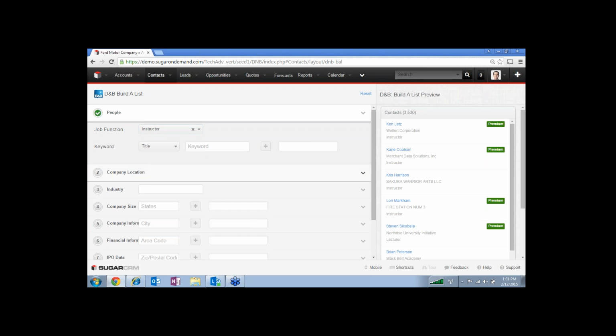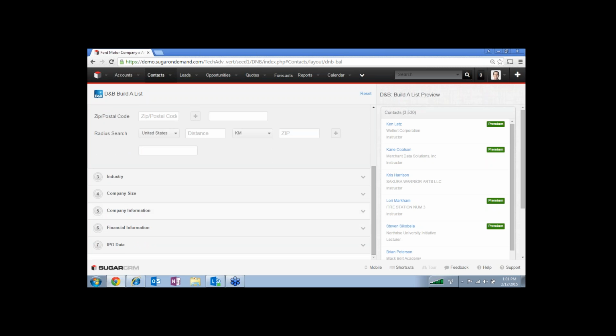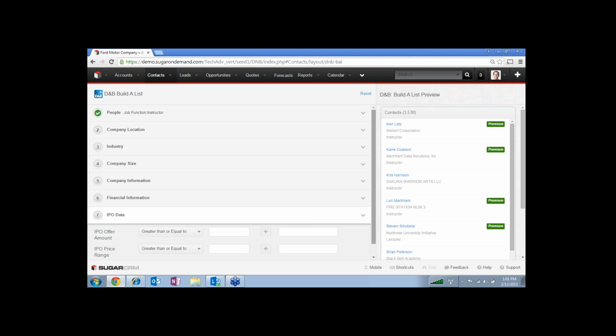I can look it up by location, industry, company size. Again, further slice that data to be able to create a nice list for myself. So that's the integration, really a broad overview of it.